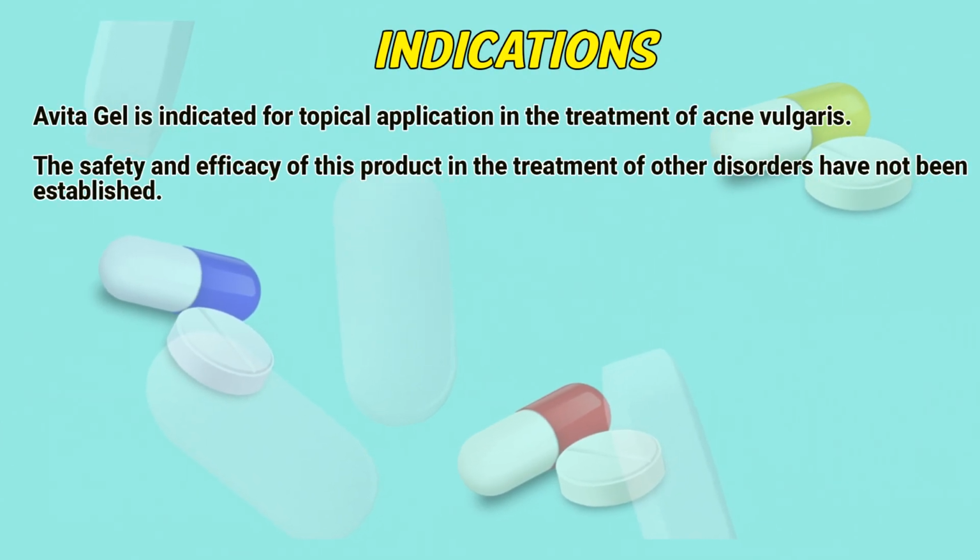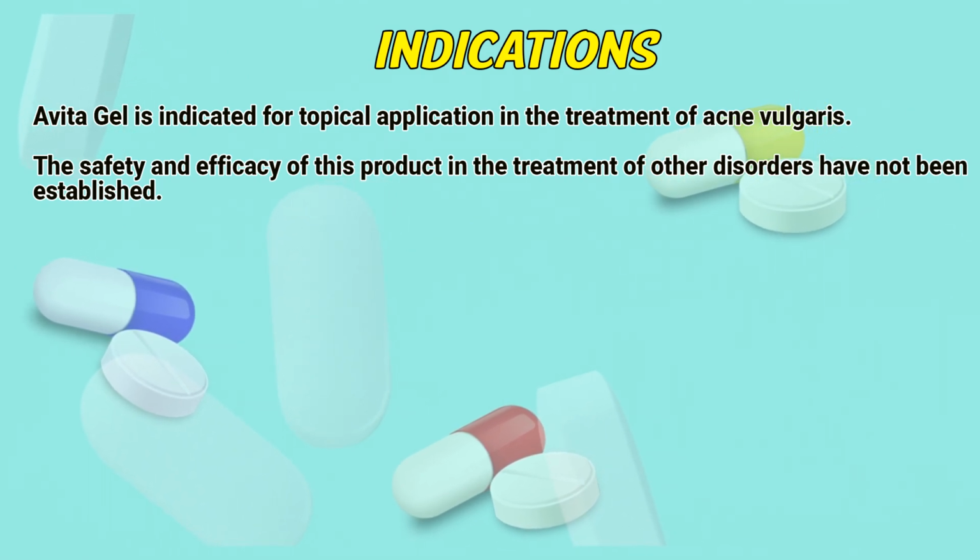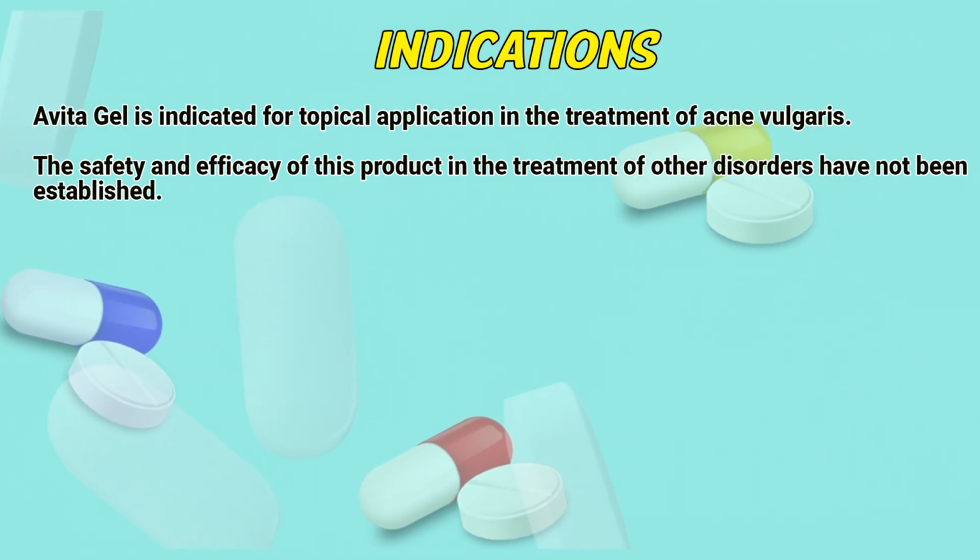Indications. Avita gel is indicated for topical application in the treatment of acne vulgaris. The safety and efficacy of this product in the treatment of other disorders has not been established.